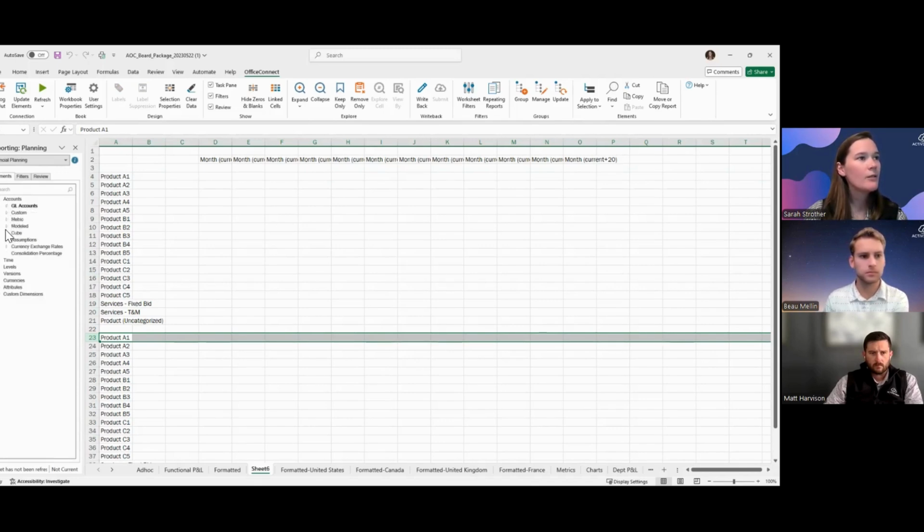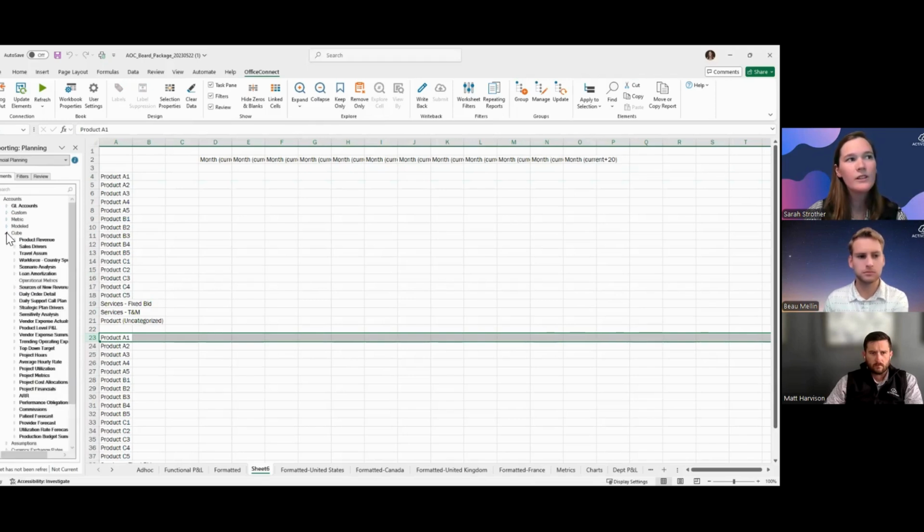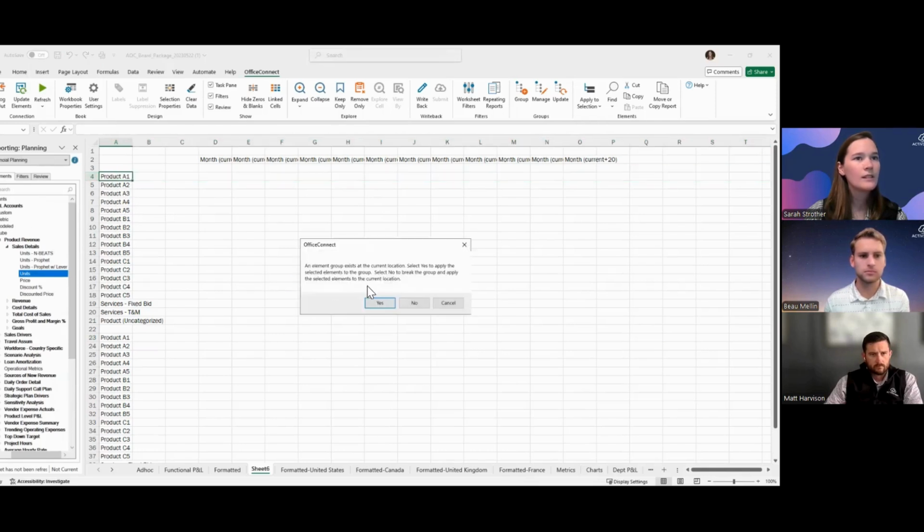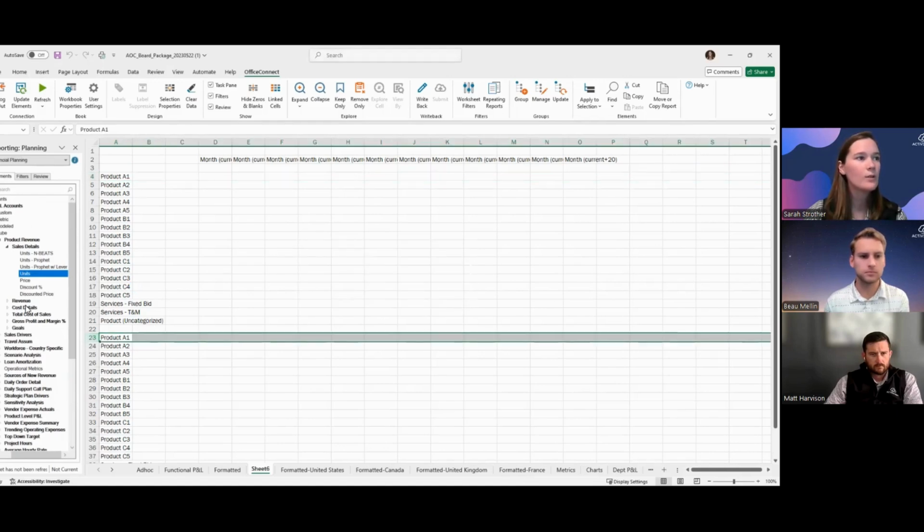In this case, I'm going to go into one of my planning sheets. Where we previously were working with our financial statement accounts, this time we're going to look at that product revenue cube. Up top, I just need to grab any of those rows and we're going to apply our units. We'll have our pop out, really just reminding us that we're applying it across all those accounts. And then same thing with that revenue.